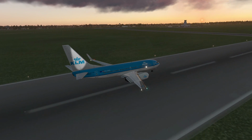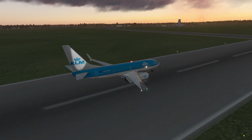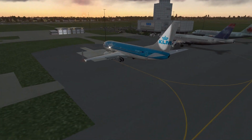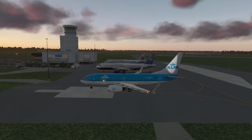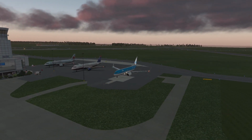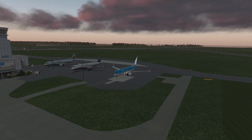So we did a good landing, but that's it for this video. We're successfully landed in Wesseland Sylt, parking next to what is this, A320 or 21 I think. Perfect.